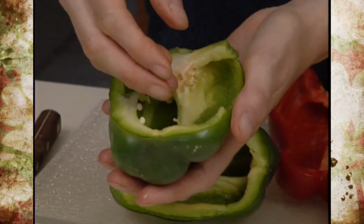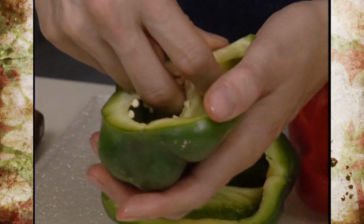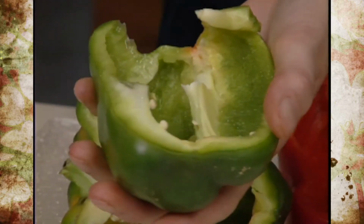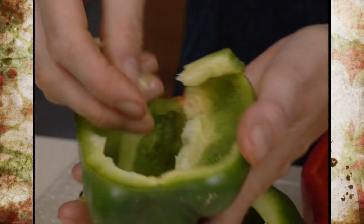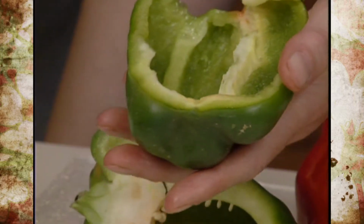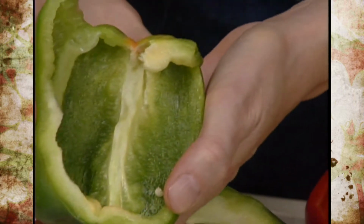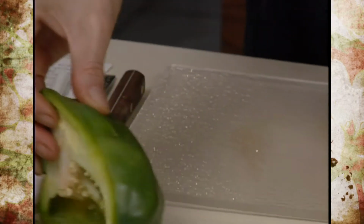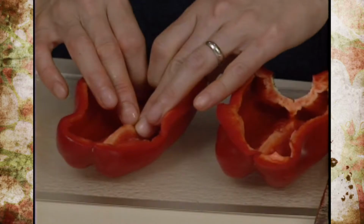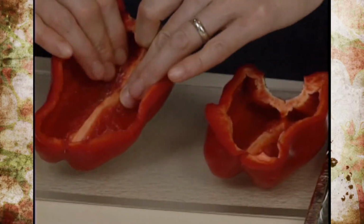Now, if this was a hot pepper, I would wear plastic gloves or something, and I would remove the seeds prior to cooking and prior to eating if I wanted to reduce the heat a little bit. It's very easy to do with these. You might want to turn it down over and shake a few extra seeds out. With this kind of pepper, it's just a matter of how you want to eat it, whether you want the seeds there or not. Now, what I'm going to do with these today is roast them.